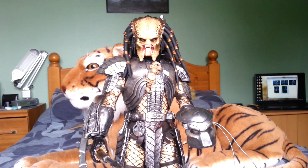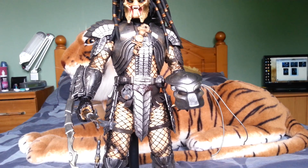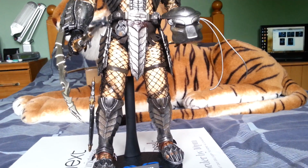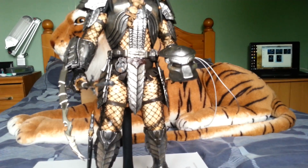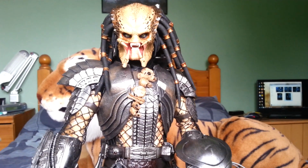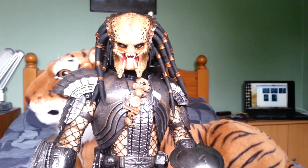But if you haven't got a Predator figure, I keep saying this every time a Predator figure comes out, but if you haven't got one and you're thinking of buying one that really truly represents Predators, this is the one to get. Or maybe the Predator 2. The Predator 2 figure is very nice. I'll probably do a video at a later stage with them standing side by side.